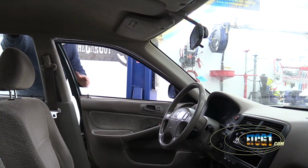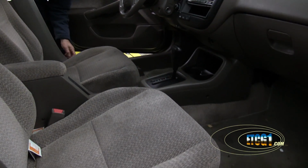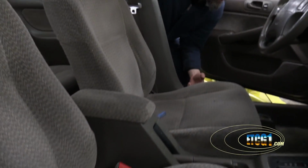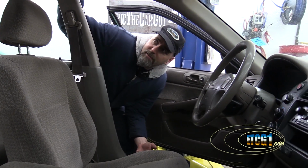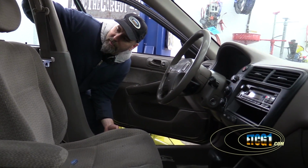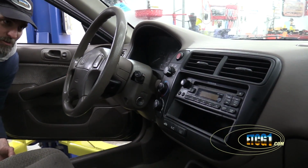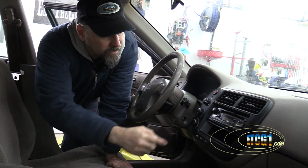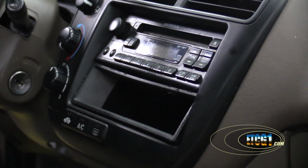The interior, not too bad. Cloth, not leather. Once again, it's the LX version. And they had kids, so it's got a slight funk to it. But, you know, it's a 99, so it's going to have some wear and tear on it. It's been around for a little bit. Outside of that, there's really not much to talk about. It looks like somebody tried to chew their way in around the stereo. I don't know if that had anything to do with that supposed break-in or what.